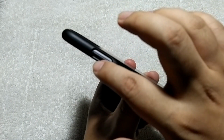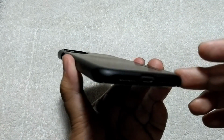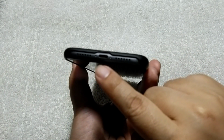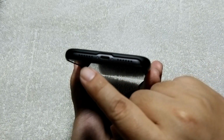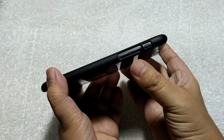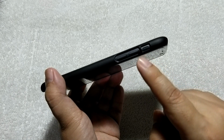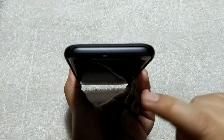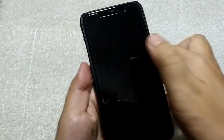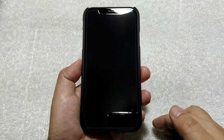And then sa side, ito yung cutout ulit for the power button. And then sa ilalim, ito yung cutout for the lightning port, the speaker, and the microphone. And dito, ito ulit yung cutout for the volume control at saka mute toggle switch. Ito open yung sa ibabaw kagaya nung nasa ilalim. And dito naman sa front, ayan siya, yung itsura niya sa harap.